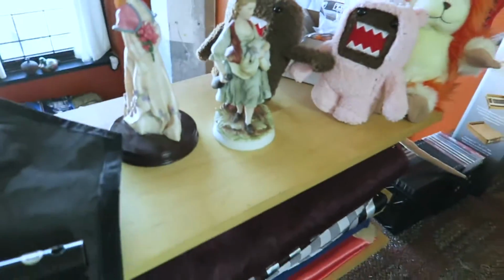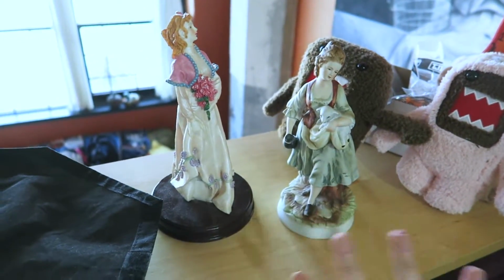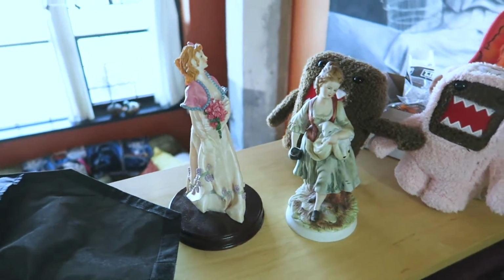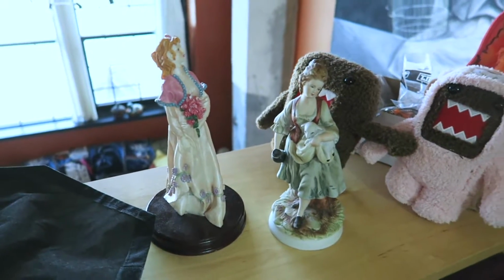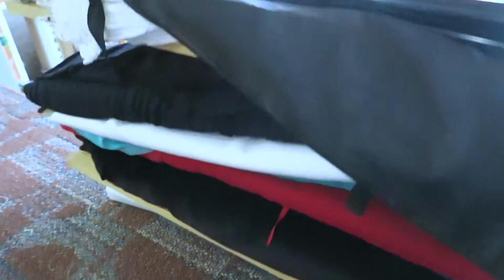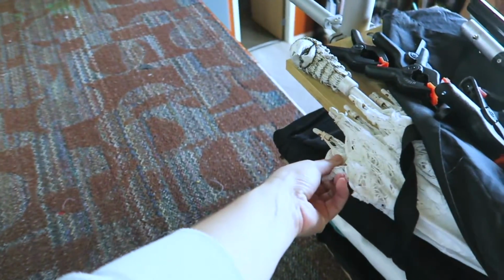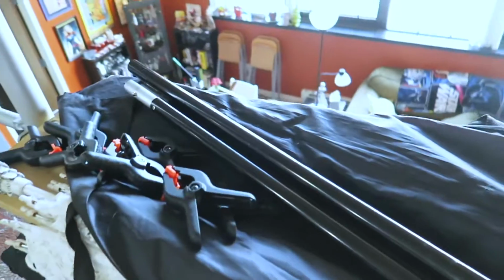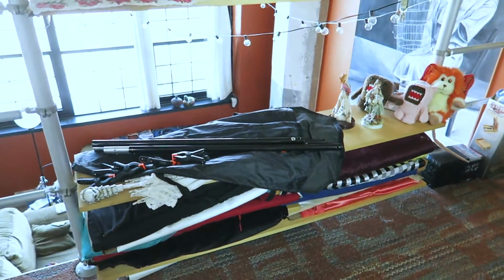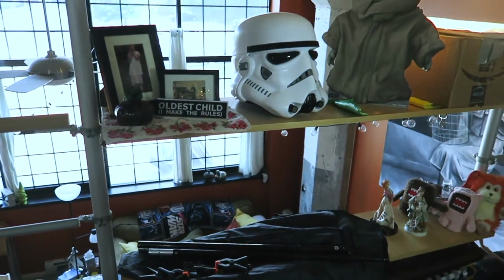I actually purchased these ladies for an upcoming video. We're gonna do a repaint and remodel of Goodwill thrift finds into characters and figurines, because I thought it would be fun. So that's coming up further down the line. Fabric storage, tripods, a Mary Poppins umbrella because, you know. And that's pretty much this shelf. I really like to utilize a lot of space up here because there's really not that much wall space. So everything is kind of stacked in boxes and bins. You'll see when I turn around.